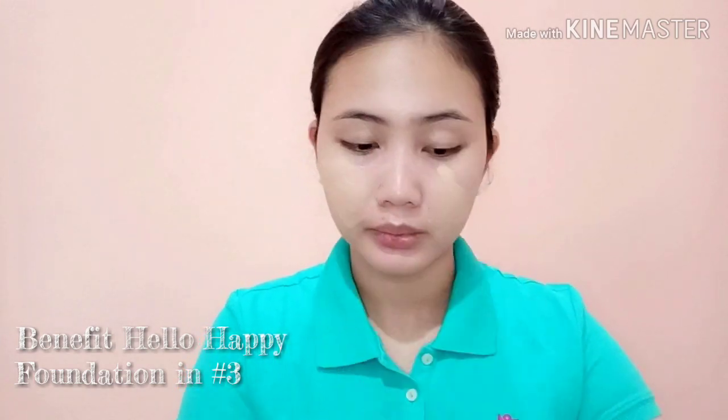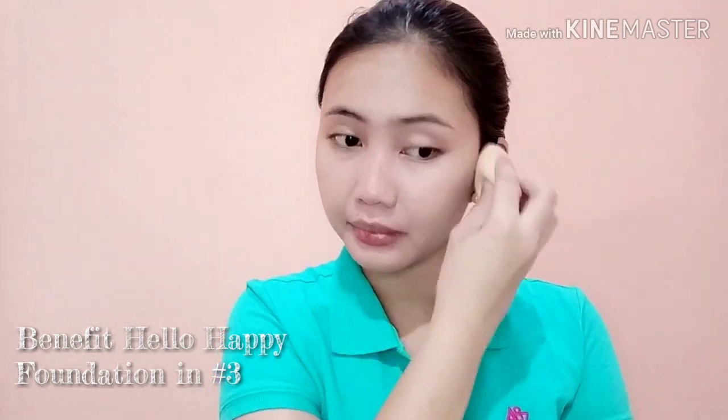Next, I'll be using the Benefit Hello Happy Foundation in the shade number 3. I use this product kapag meron akong enough time na mag-ayos, and I like how this foundation sits on my face. Para lang siyang may skin but better. And then super gaan niya sa face and nagmumukhang flawless yung skin ko. Super bilis i-blend pa. Yun lang, medyo pricey.